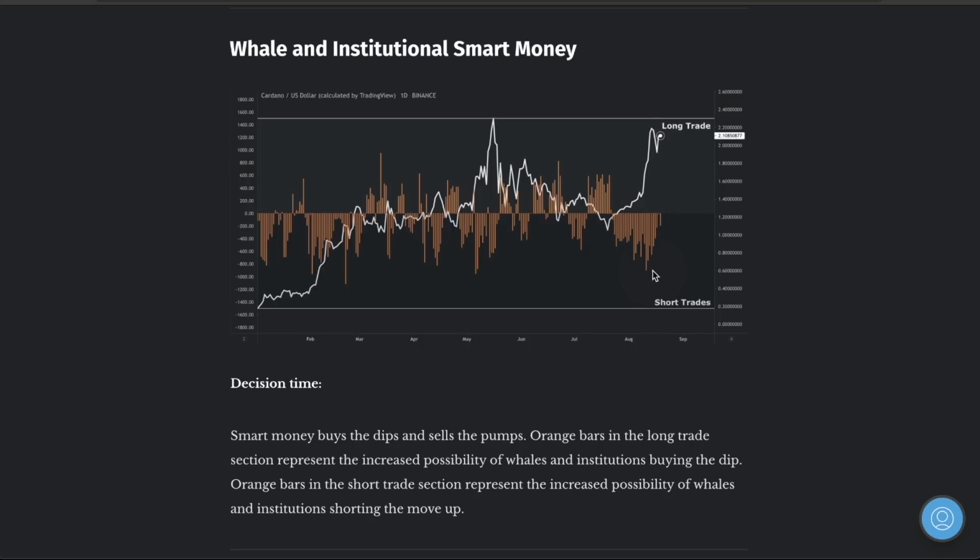So the way you guys read this is when the metric bars are very long on the bottom side here, this tells me that institutions are looking to short the market, okay? They're looking to short the market and make their profit on the way down.